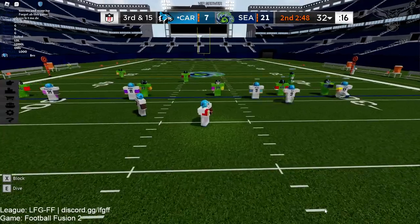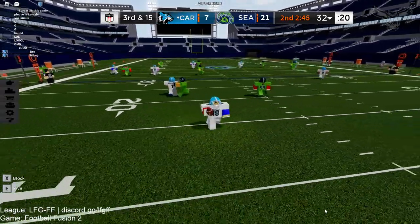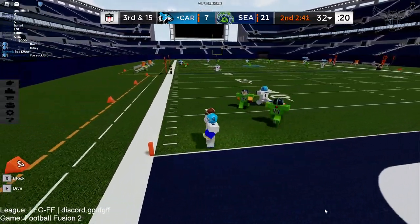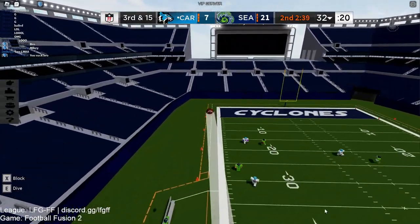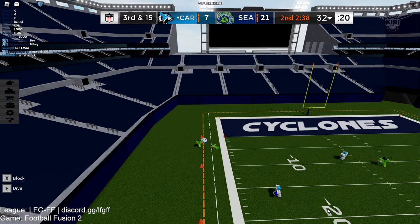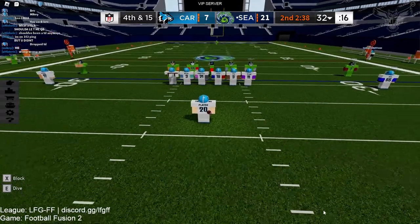I don't think that was on the quarterback there. That was definitely on the receiver. That was such a close chance, and Mikey, who's already found success here tonight, unable to get that catch. That one thrown away. That'll remain incomplete. It was towards the receiver. But again, 4th and 15, and this will be an automatic punt.